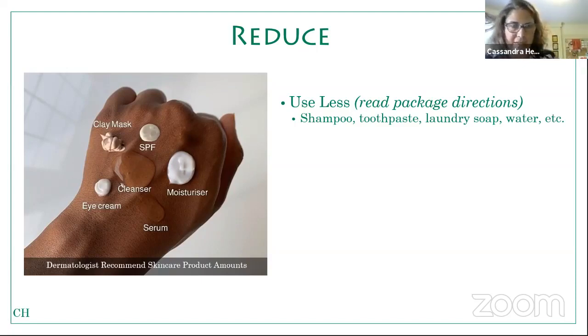And I love this image. This is something Amanda found at a dermatologist. I believe it was a dermatologist account on Instagram. And what I love about it is it's so simple, especially for products. Just read the package directions. You'd be amazed at how little you need of products. These little dollops are a really good example of this. If you're reducing the amount of the material you use, then you're reducing the number of packages it comes in, and then you're reducing the amount of waste you generate. So these are examples of shampoo, toothpaste, laundry soap, all of those. It's actually astounding how little you need of it.